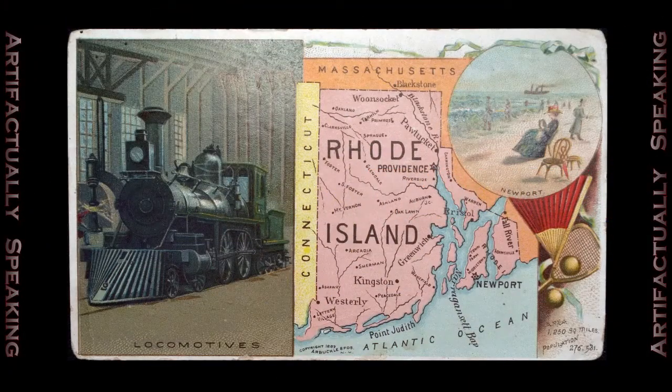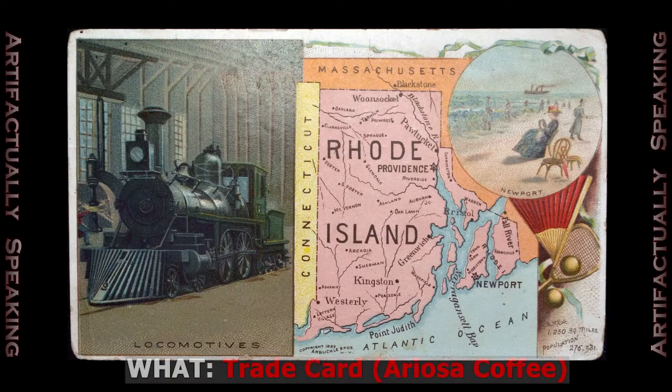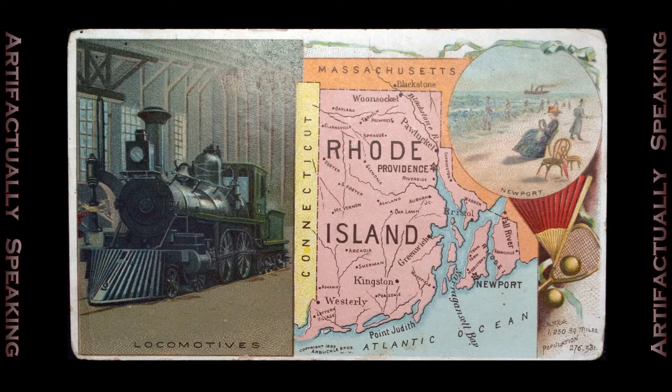Here we go. Our first object is a card packaged along with Arbuckle's Ariosa Coffee. It comes from a series that advertises one of each of the states of the United States, and at that time, of course, there were not yet 50. The image is copyrighted to 1889, although this series continued for quite a bit.